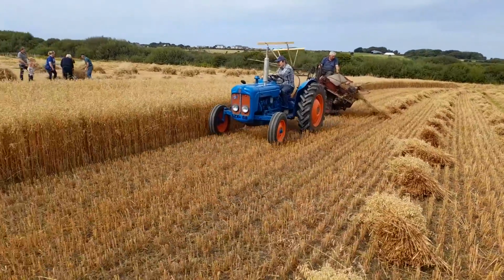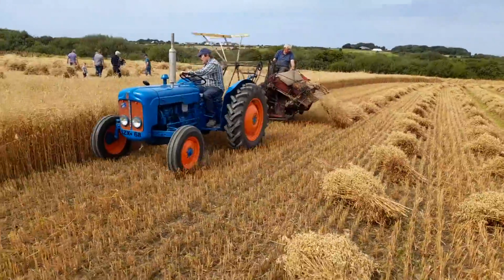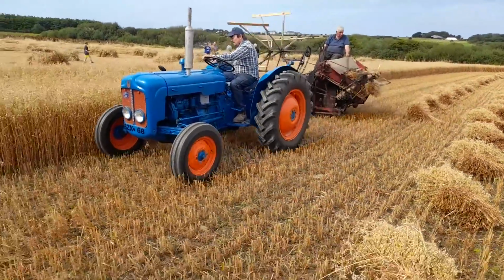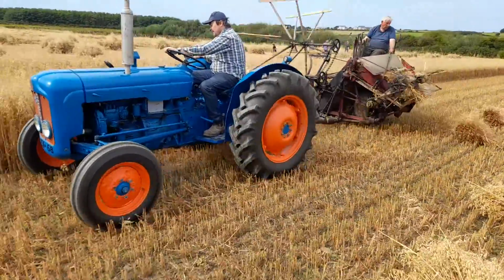Just imagine what a sight this would have been. You're going from the sickle to this. What a fantastic sight that would have been, going back in the early part of the last century.